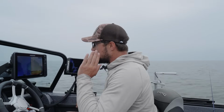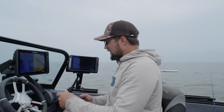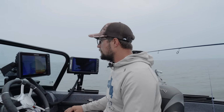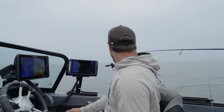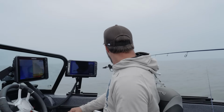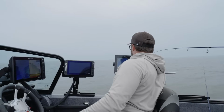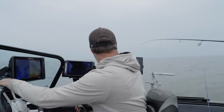So what we're doing here is just idling along. I'll switch back and forth between using my bow mount and my big motor. You'll have spurts in the day. It'll be really good for an hour, and then you won't catch a fish for an hour, right? You just deal with it and continue to push on, and the fish are going to reward you. That one didn't want to play, hey buddy? He went to bottom. All right, we'll move on and find a new fish.